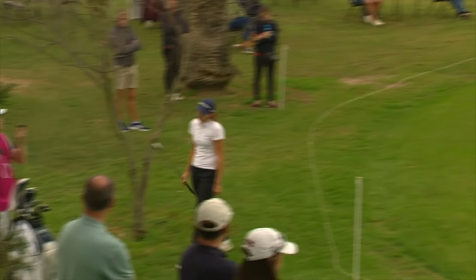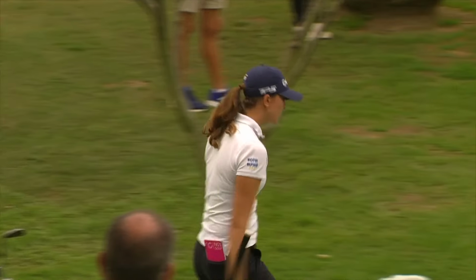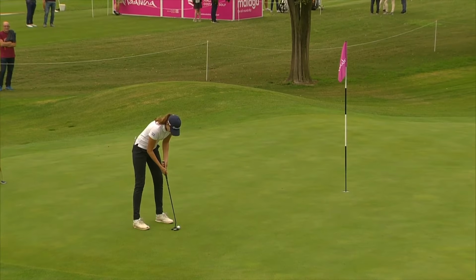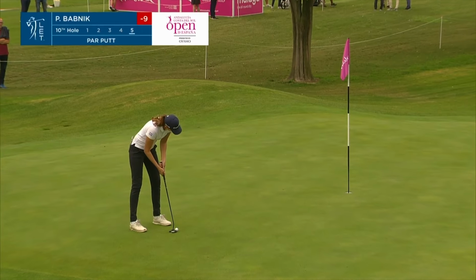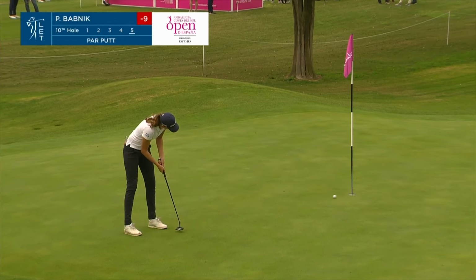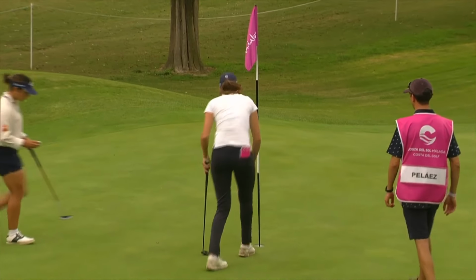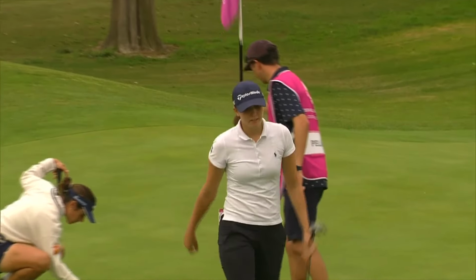Just missed a landing spot. I do think she was wary of that tree. It might not have been in play, but the practice swing was longer than the actual swing there, wasn't it? But for par for Babnik. Yeah, remains bogey-free today, Pia Babnik.